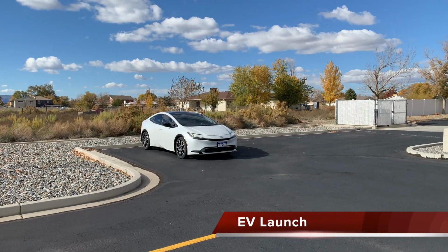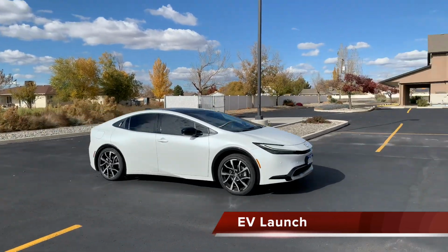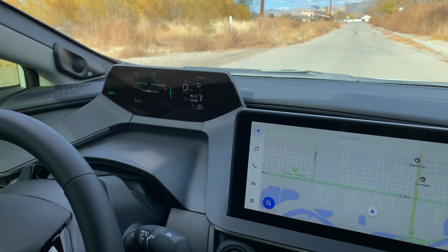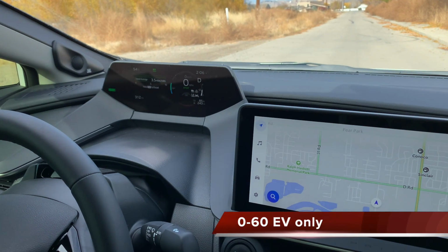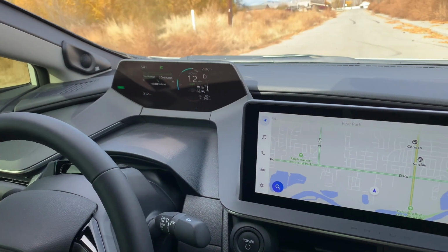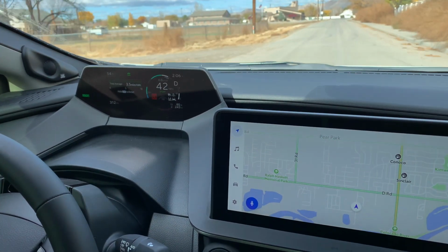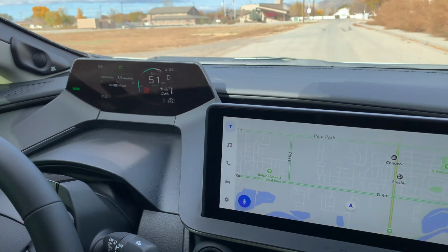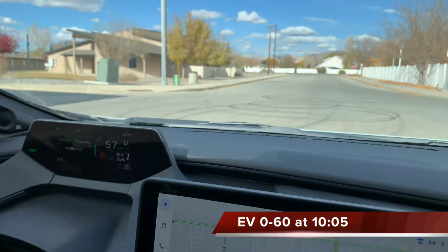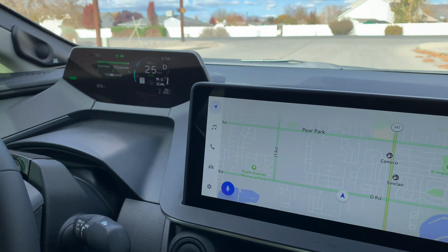All right, here we go with the launch. And here we go, guys, with a 0 to 60, or we're going to try to do 0 to 60. Ready? All right, it's not fast, but it's not slow.